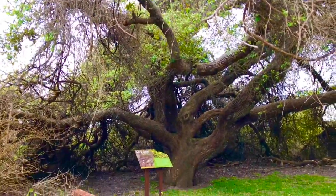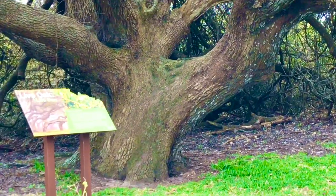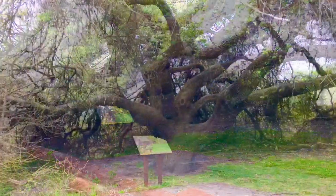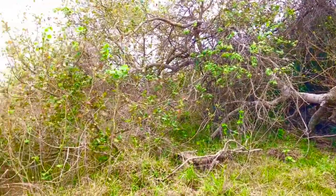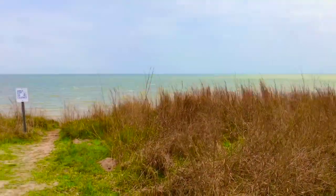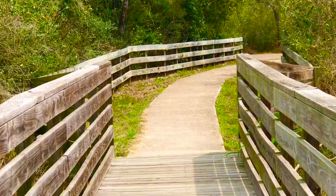But the amazing thing about this was it was so close to the ocean. Right. That the ocean spray, I would have thought the salt would have killed it. But you can see here, I'm turning around with the camera to show you how close this tree is to the ocean. Yeah, actually now we've arrived about as far as we can go in the refuge. This is where the water meets the land.